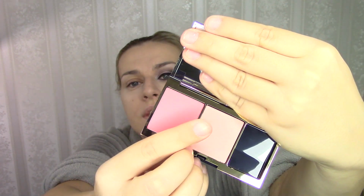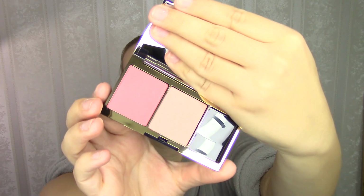I'm not really sure if this color right here is supposed to be a highlighter or not, but let's just see. It says Estee Lauder Pure Color Envy Sculpting Blush, a limited edition all over shimmer. Yeah, okay, so this one is definitely supposed to be a highlighter and this is supposed to be a blush. So we're gonna use both of them.